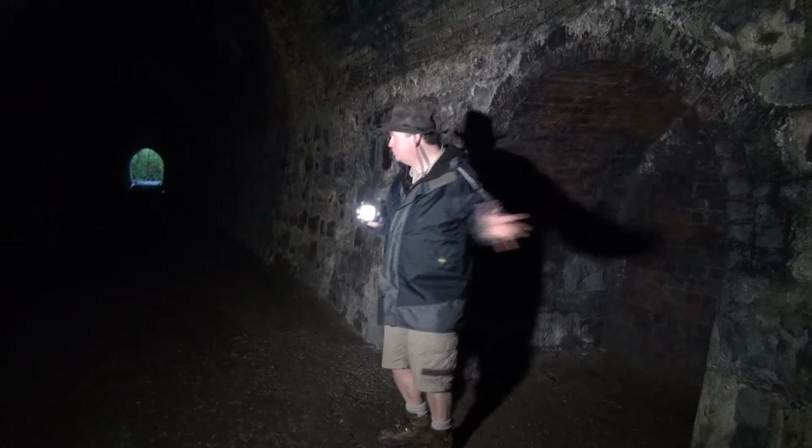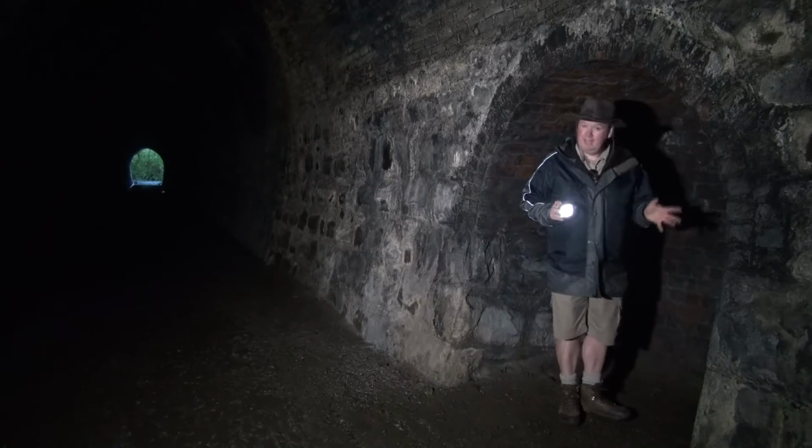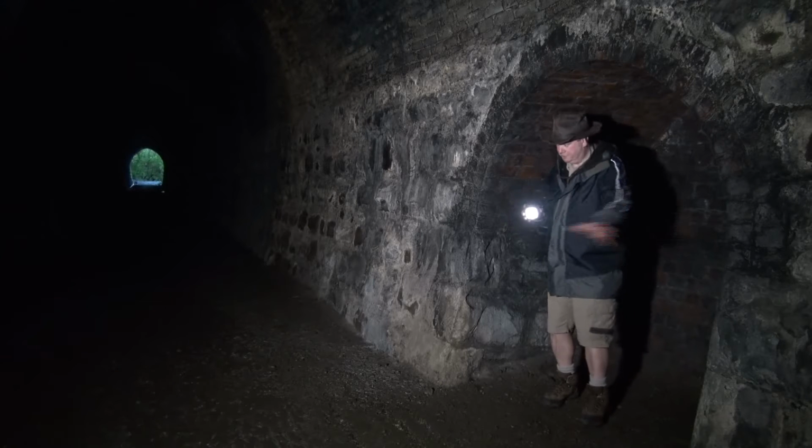Now, if you were unlucky enough to be caught in a tunnel when a train was coming through, you're able to jump for safety in one of these recesses. There's actually two of them. And gosh, it would have been extraordinarily noisy being stuck here with a train going past.